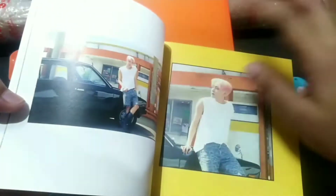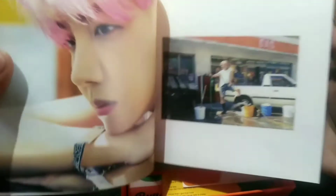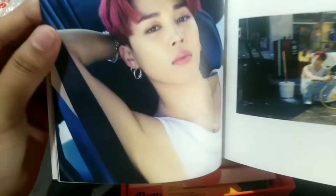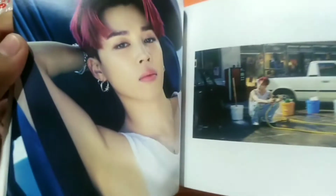They all look so good. Oh my god, Hopi! OMG! Oh my god! I can't believe this right now! Jimin! Oh my god! Jimin! The legendary, the other one. Picture. Oh my god, Jimin, you're finally home!